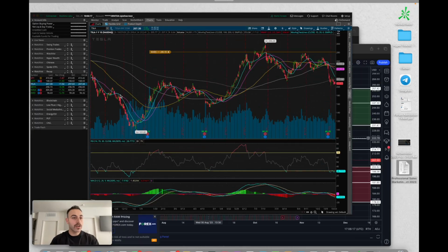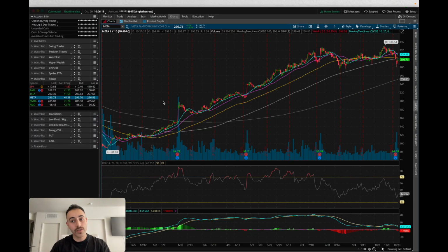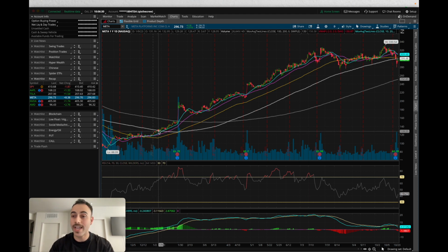The next stock on our watch list is going to be Meta, which also reported earnings last week, and Meta moved below its 100-day moving average. You can see that line has not been broken below ever since Meta moved back above it in January.